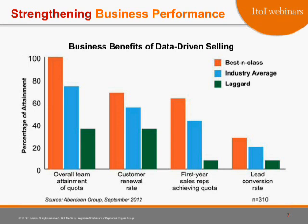So at this point, I'd like to turn the discussion over to Don Peppers, who will share deeper insights with us on the business value of evidence-based decision-making. Don? Thank you very much, Tom.